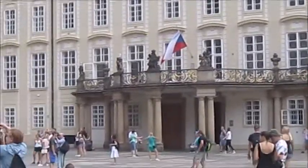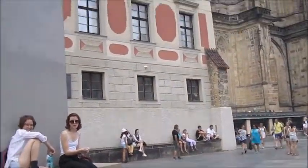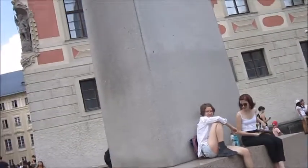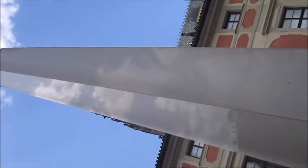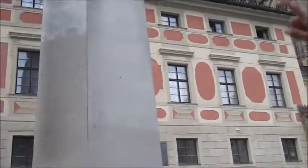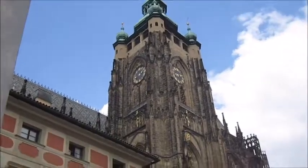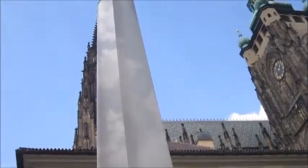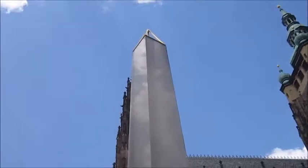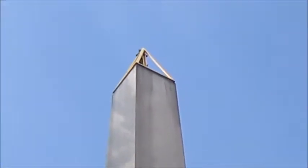So they took it here, but while they were transporting it, it was broken. So it was a little bit bigger than it is now, and it was broken. So they made a small pyramid at the end, because they couldn't make it again. It is one part. It's not separate pieces. It's just so big, and it is one part. So on the top they put a gold pyramid, and it is a memory, it's been here from 1980, and it's a memory of the victims of the First World War. It's for them, or memory of them.